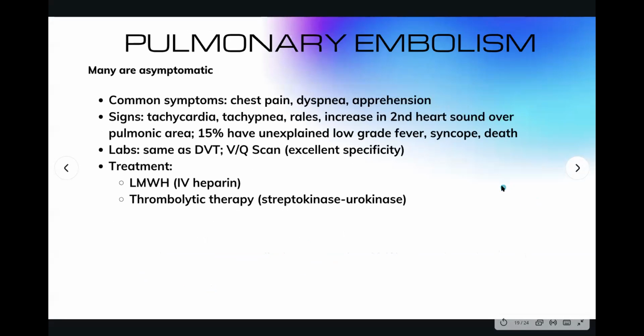Now, the most severe form of DVT, which can really be fatal, is pulmonary embolism. Many of these patients who suffer from pulmonary embolism are asymptomatic until they really suffer from the symptoms of chest pain, dyspnea, apprehension, and occasionally death. The common symptoms are usually very sudden: chest pain, dyspnea, and then the feeling that they're about to die, a feeling of impending doom.